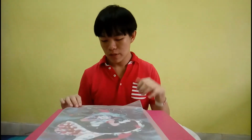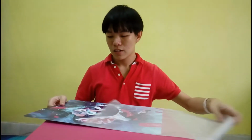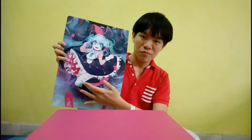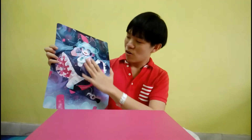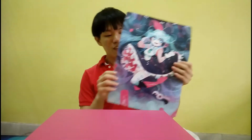Okay, the next item will be this artwork by Project Tiger, I think. Yeah, Project Tiger. I like their art style, where they don't have line art, but they just use all the colors. The color scheme is very vibrant, which is why I like it.